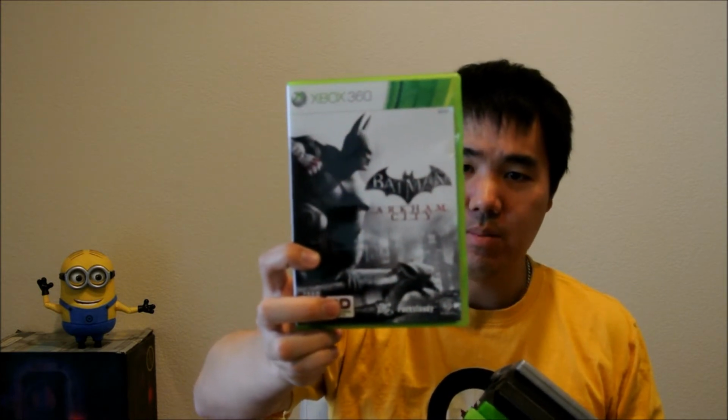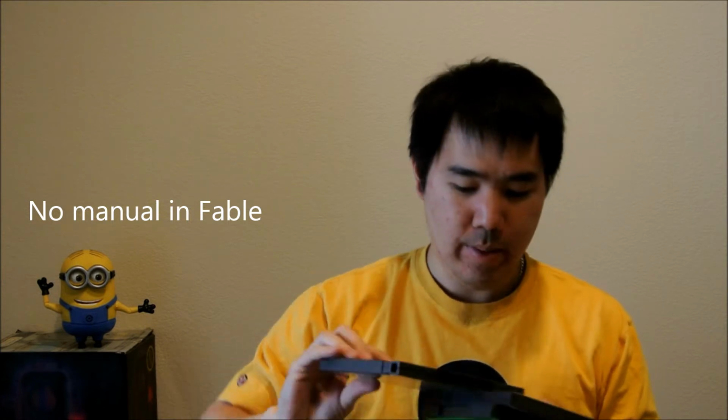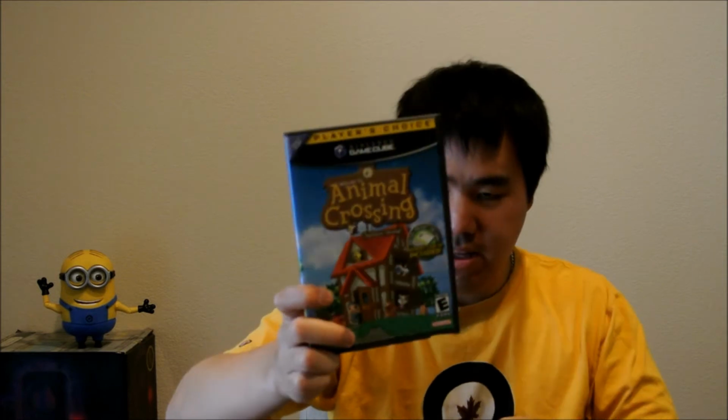And then I got a stack of games there. The first time I went, I think it worked out to be $4 a game. The Xbox 360 games were, I think, $6 or $7, and the older ones were $3, but it just worked out to $4 a game. I got Batman Arkham City for the Xbox 360, Fable: The Lost Chapters, and then this is probably the best find of the whole lot: Animal Crossing. It is Player's Choice, but it has all the paperwork inside, all the little flyers as well.